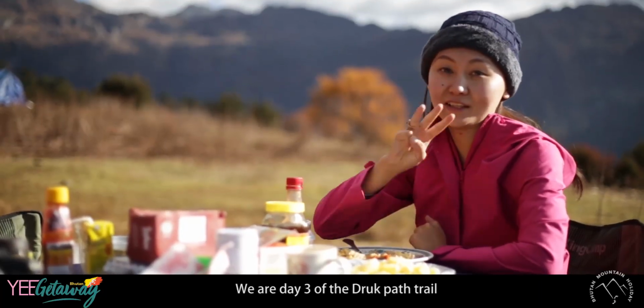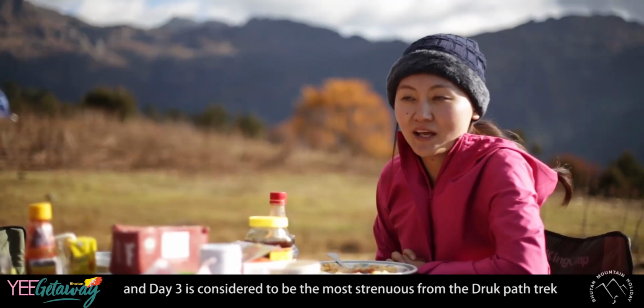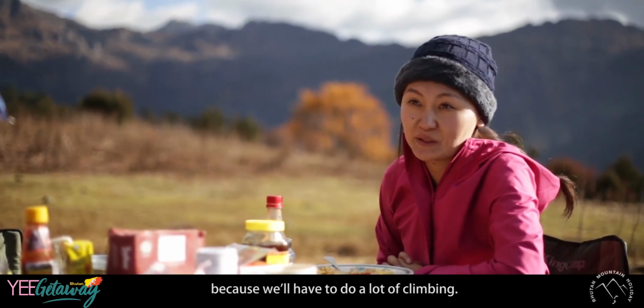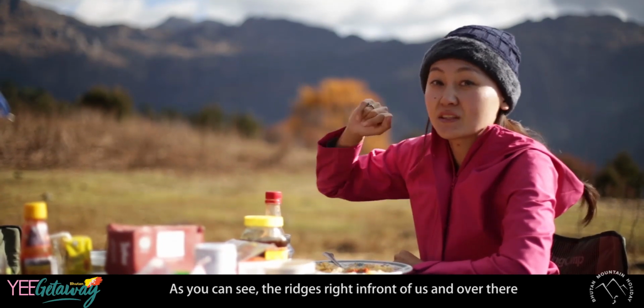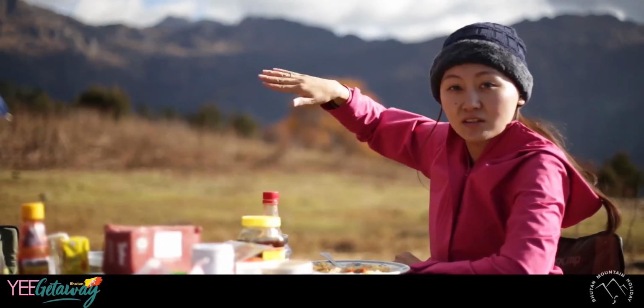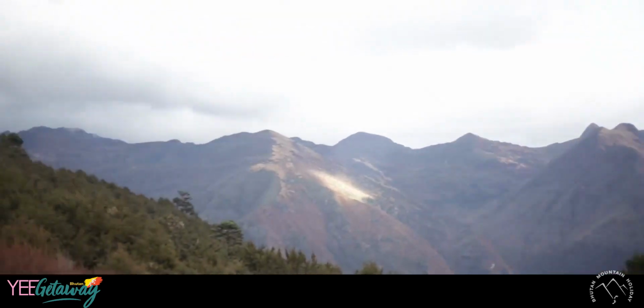We are on day 3 of the Druk Path trail, and day 3 is considered to be one of the most strenuous treks ever because we have to do a lot of climbing. As you can see, the ridges right in front of us and all the way over there, so there's a lot of climbing up. So yeah, wish us luck.